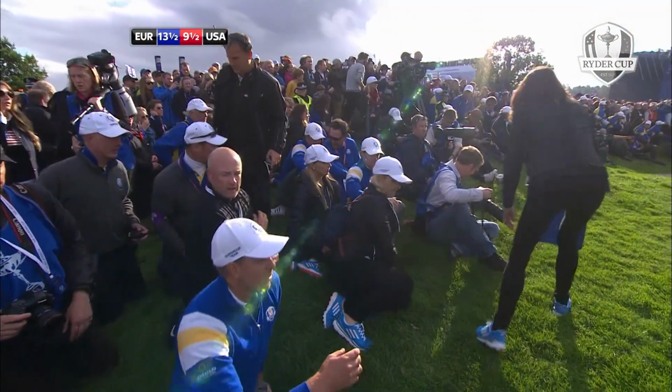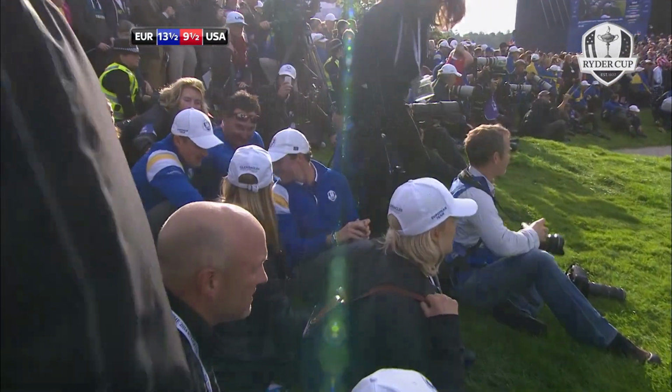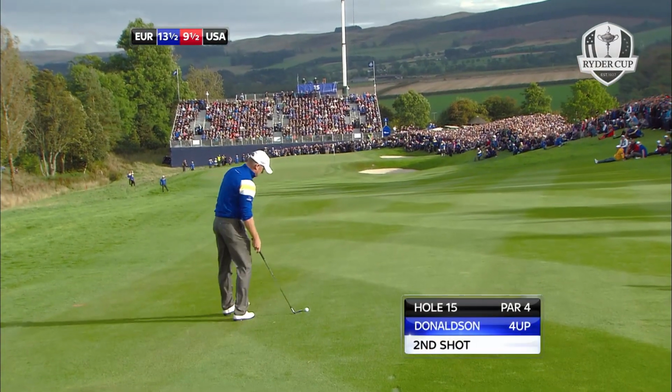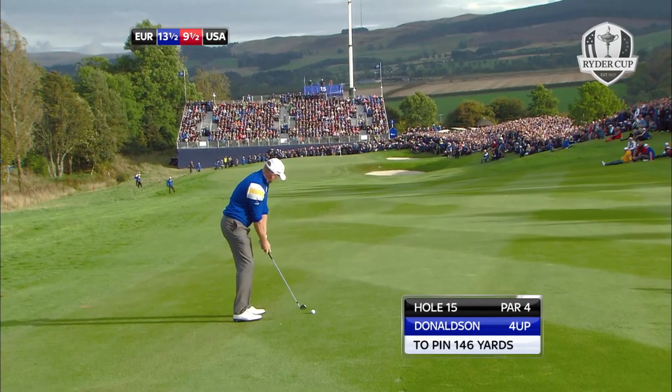Lee Westwood is five under par for the round, and he's two down to Jimmy Walker. He's seven under. Yards left down the hill for Jamie Donaldson.